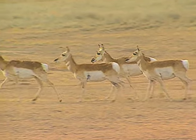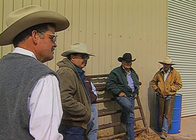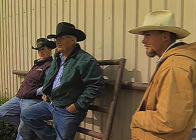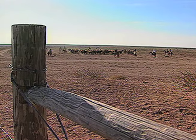Ranching in this part of the world is tough. This is where the antelope play, but that doesn't mean it's easy for horses or cattle. For the Bogles, it's not about the money. It's about carrying on the tradition of their past generations. It's about living life the way they want to live it.